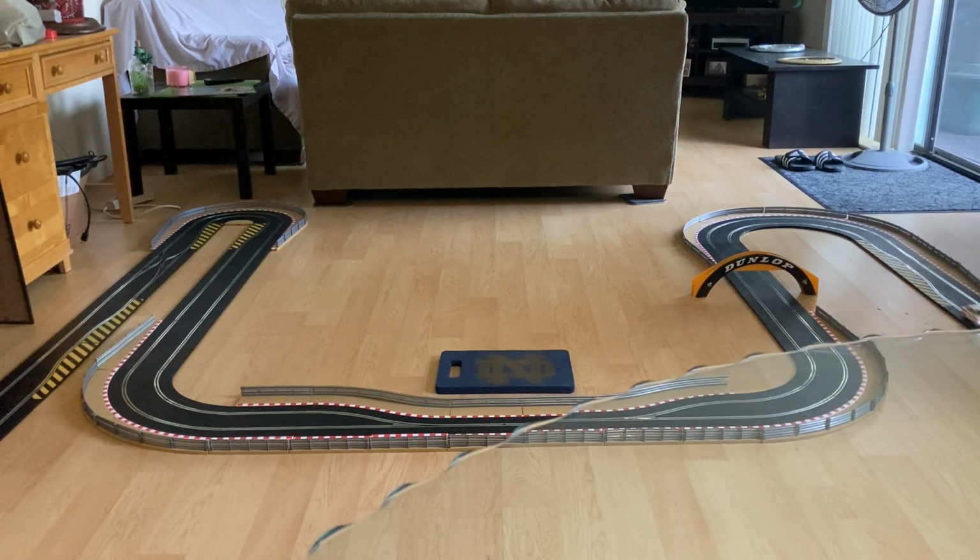These Ford Escorts, different paint schemes available through Scalextric, and I got this one. I loved it. The rally lights in front, too bad they don't light up. That'd have been really nice. And so I noticed that the car was coming off the track when I made a lane change right there going into the hairpin.